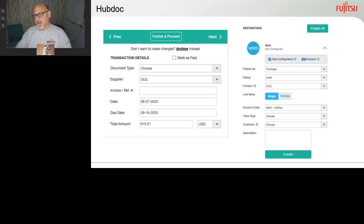On the right-hand side of that screen, you can see the Xero destination. And that is where the magic really happens, because once you've done a transaction in Hubdoc, it's going to save that configuration for you. It knows that supplier OUC is matched up to the contact OUC, and you're going to publish this as a purchase, which is a bill in Xero, and the status in this case is draft.